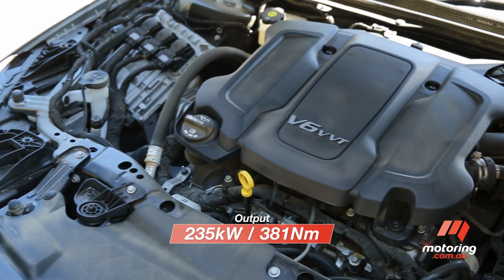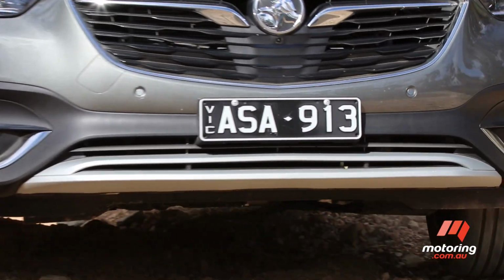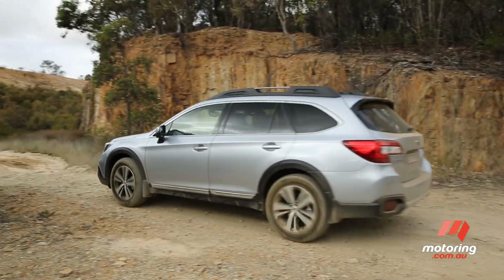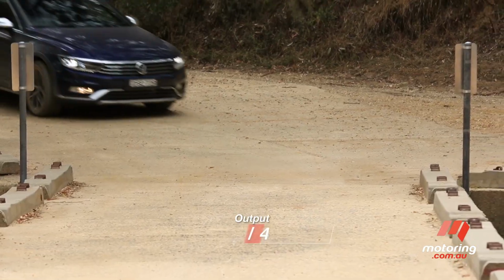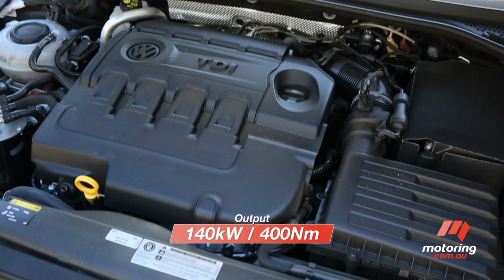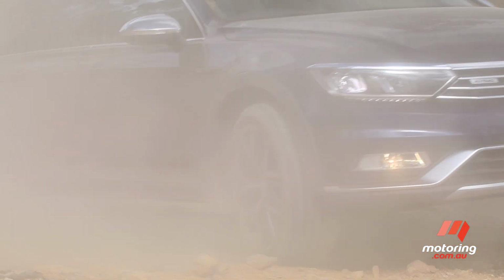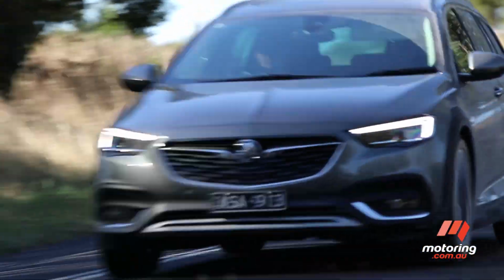The Holden Tourer is powered by a V6 petrol engine paired with a 9-speed automatic transmission. Under the bonnet of the Outback is the familiar 6-cylinder boxer engine arrangement favoured by Subaru, which is matched with a continuously variable transmission, while the Volkswagen Passat Alltrack is spurred along by a 2-litre turbocharged diesel engine with 6-speed dual-clutch transmission. Three very different drivetrains deliver three very different driving experiences. The Commodore offers the most power of the three vehicles, but less torque than the Passat.